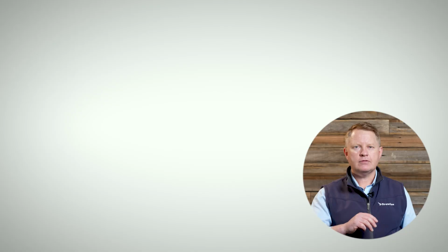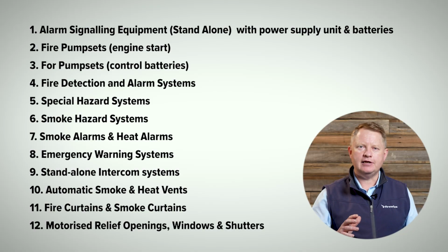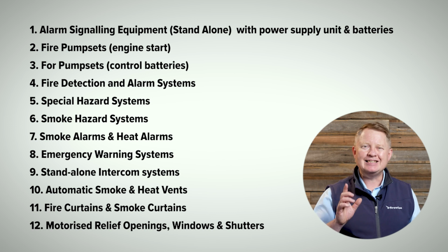Throughout Australian Standard AS 1851, there are numerous references to batteries and their maintenance requirements. Examples of these batteries referenced in 1851 include fire alarm systems, the controller for an electric-driven firewater pump set, emergency warning systems, and special hazard systems, and there are many others. All of the batteries listed in the standard are standby batteries except for engine start batteries.